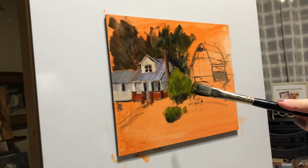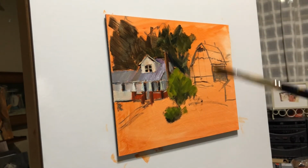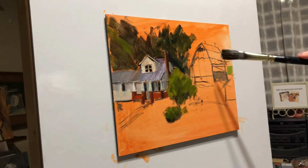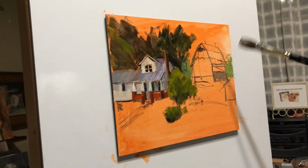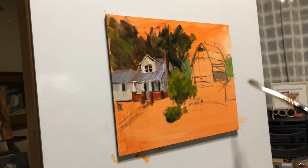And that little, I don't know if we want that little bush or not. It's there in the reference, but we may not want it. We'll see. Let me look at this. And again, you can't see much of this back in here, but I don't want it to just be there, so we'll bring it over into here too. It's a pretty blue-green.